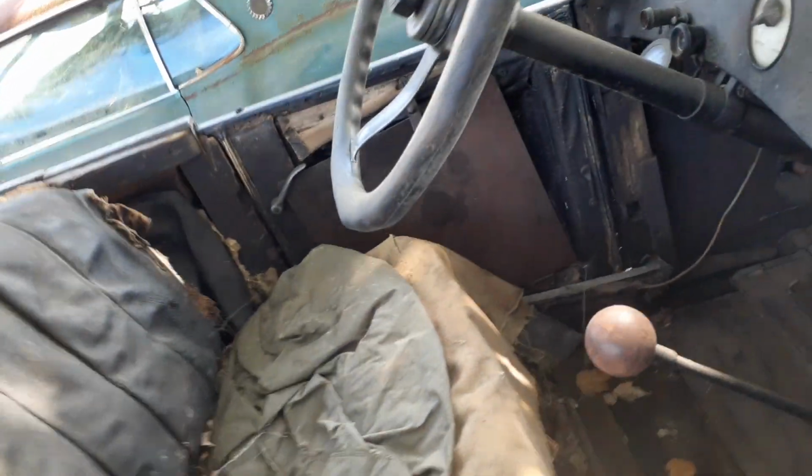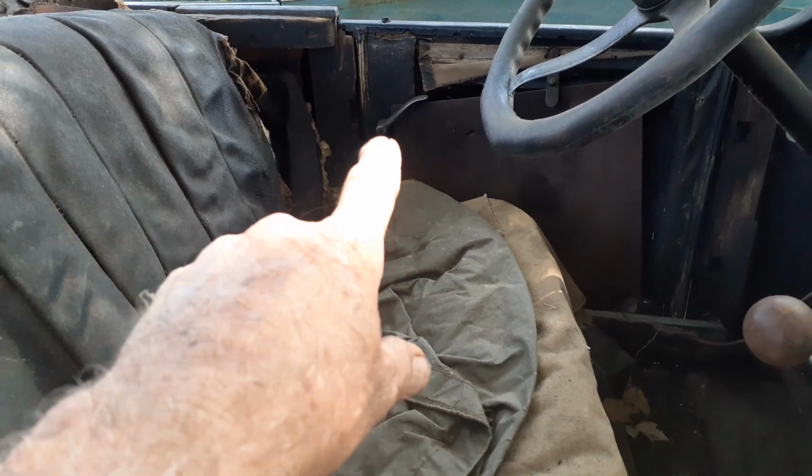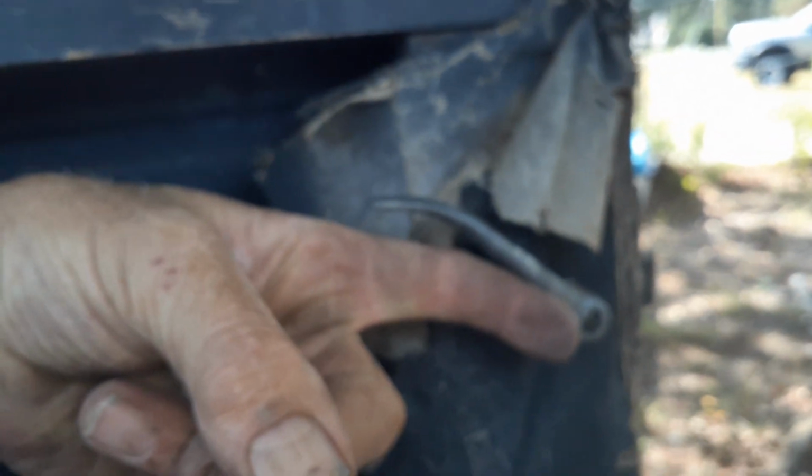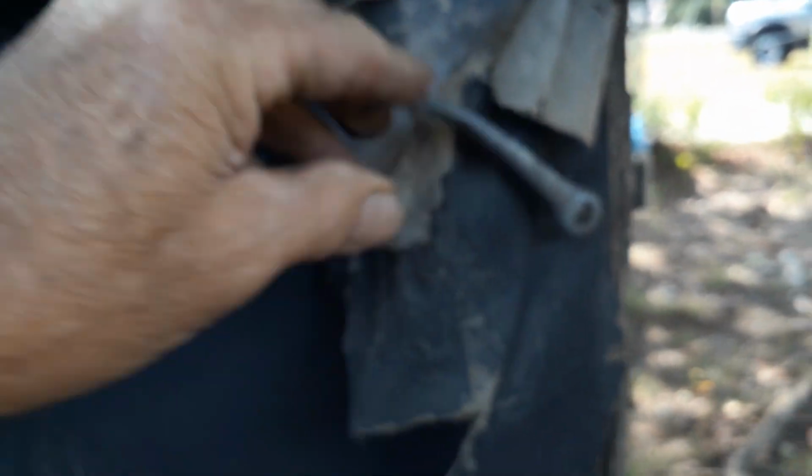Okay, interior's perfect. You can see that door handle over there, because I got to find one for here. It's missing. And this is what this door handle looks like. It looks like it's on a square shank. Oh, I just opened the door. There it is. All right, there it is. And it is that long. Okay, and that's what it looks like. And I gotta see if I can find one of those.